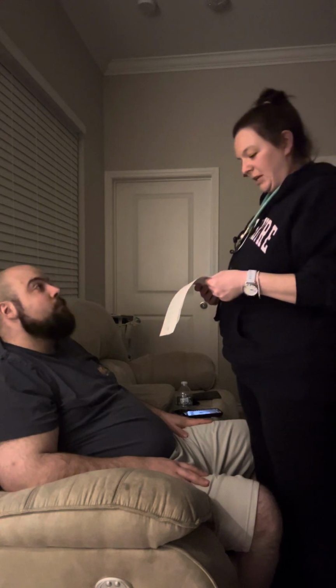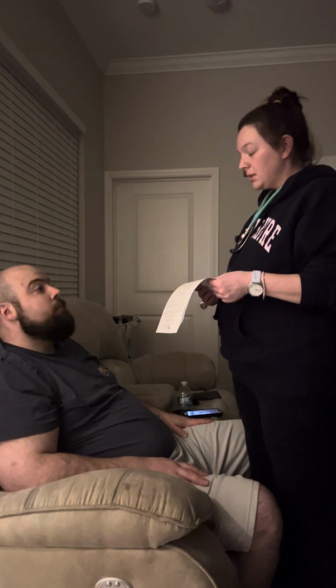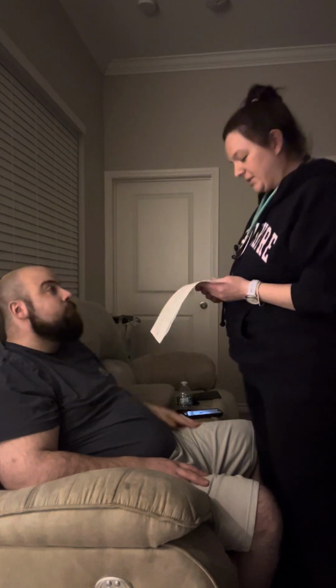His respiratory is expected to be 12 to 20, and his heart rate is between 60 and 100 beats per minute. Awesome. So before we get started with anything, are you experiencing any chest pain? No. Have you been dizzy? No. Any chest palpitations? No. Okay. Have you had any shortness of breath? No. And have you been coughing? No. No? Perfect.